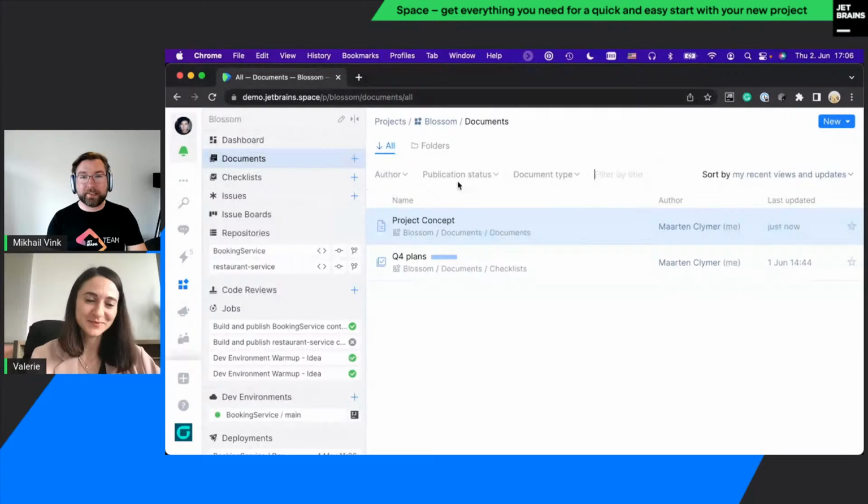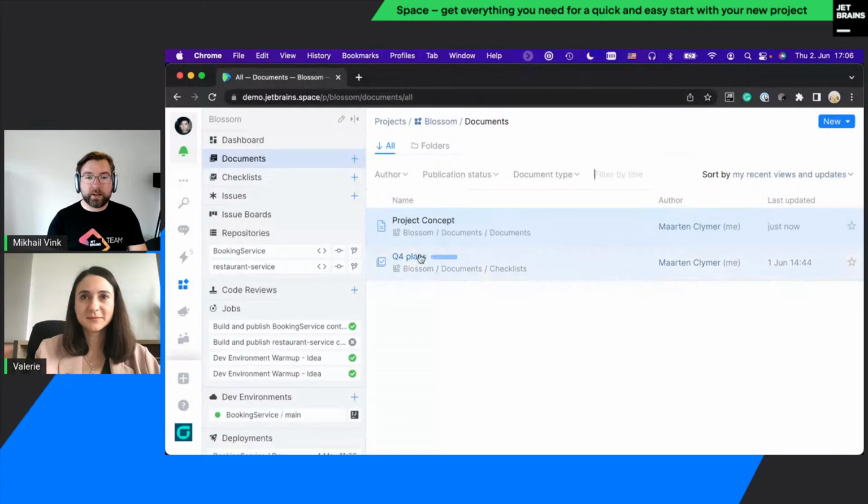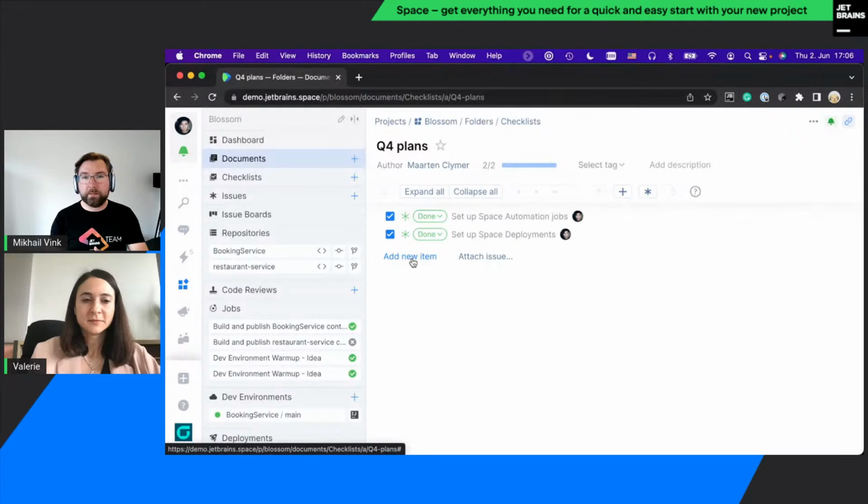At least that is how it works in the projects I was involved in, both in JetBrains and outside of JetBrains. You start with some concept, but then you need to break it down into high-level plans, or in some companies, epics. For that, you generally work with another type of document or brainstorming or prioritizing process: the checklist. For example, this is the checklist for this project, Blossom.